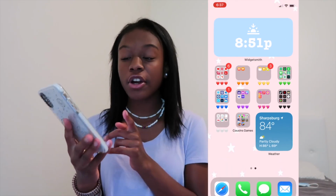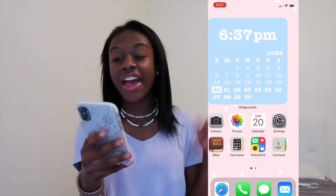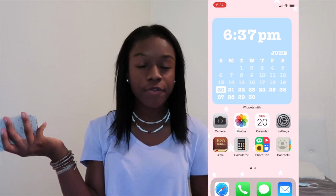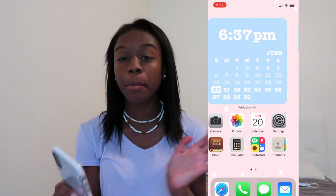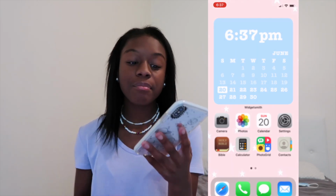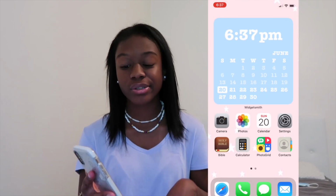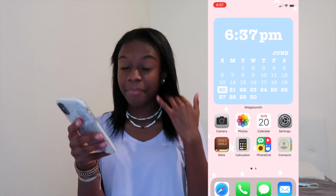Sliding up, starting on my first screen, y'all got a little sneak peek of my other screen. I have a widget of the calendar. I use the app Widgetsmith for my widget app that everybody uses. I forget what day it is a lot, so when I open my phone it just goes to that and it's super simple. Under that I have my camera app and my photos app because I take a lot of pictures, so I always have that ready to go. I also have another calendar. I have my calendar app.